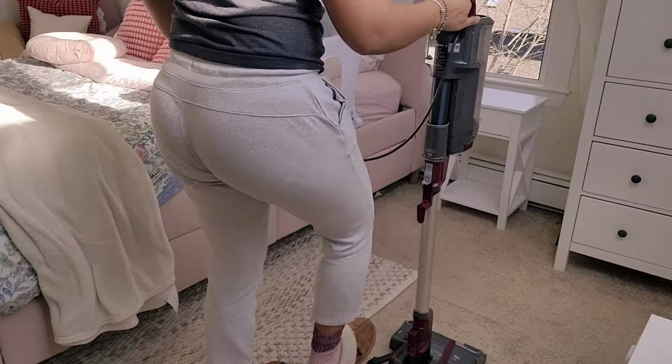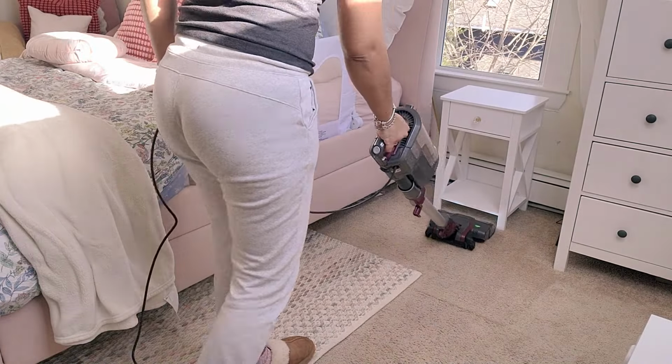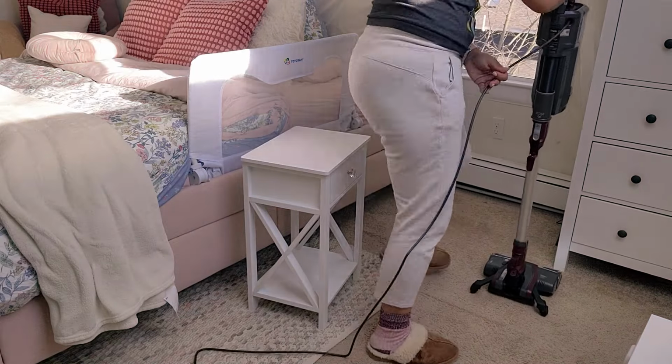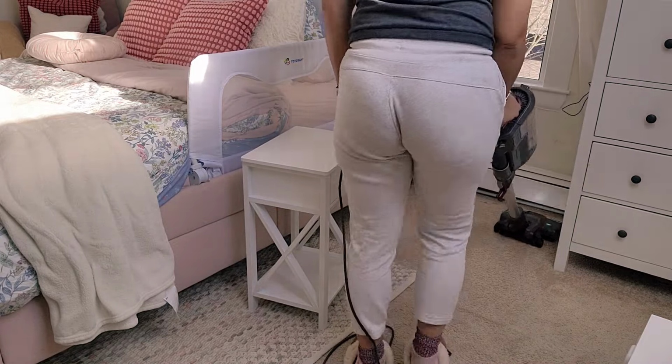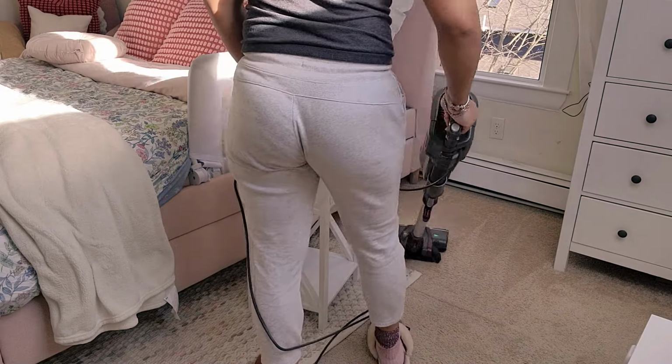What I don't show is that I actually cleaned all the baseboards of my bedroom. It was a lot. I wasn't going to film the whole thing. But I did clean all of the walls and the baseboards of my bedroom.